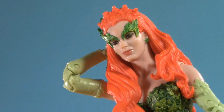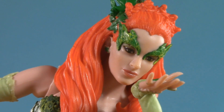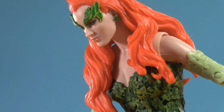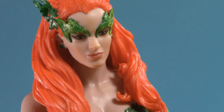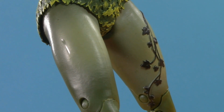Number 3, the Batman and Robin Mr. Freeze Build-A-Wave Poison Ivy. Similar to Injustice 2 Superman, I'm planning on doing a full video on this figure, so I'm not going to spend a whole lot of time here. Suffice it to say, this is one of DC Multiverse's best ever. The likeness? Perfect. The sculpted detail? Spot on. And then you have all the extra painted shading, which is something we almost never get.